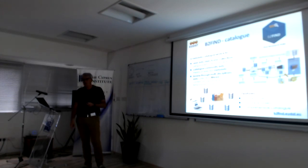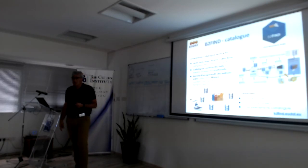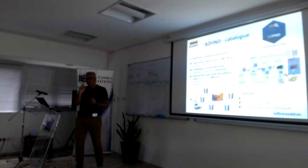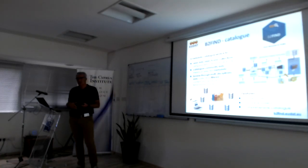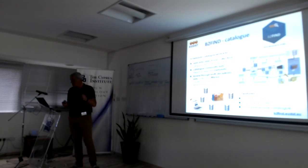So one question: does it mean that the data sets are located in Europe, say? No, they will remain where they are. Just the metadata. You just send the metadata, which is obviously totally different, but it's cross-repository. B2FIND is not the unique solution for that, but it's one which exists, and which is free.